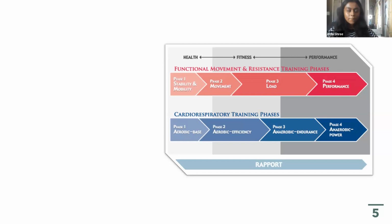Even in this, a person cannot directly go and increase his aerobic capacity. So first we make sure the client is comfortably jogging on a treadmill at a very low pace for at least 20 to 30 minutes. When he is comfortable at that pace, we shift to the aerobic efficiency level, where you decrease the time and increase the pace of the client.